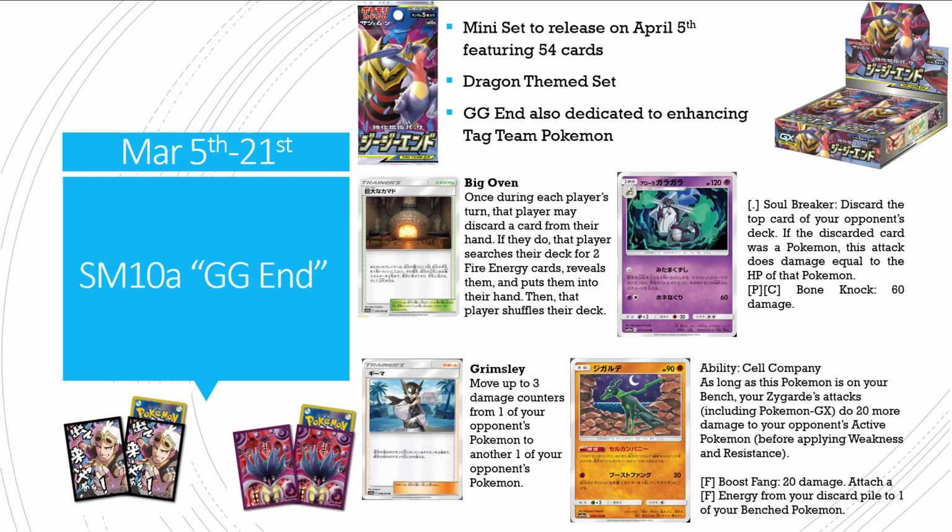So, throughout the month, as I mentioned, SM10A GG End is really the main news article, and we're going to be looking at a lot of the cards today. So the set is going to release in Japan on April 5th, featuring 54 cards, so it is pretty small. We know 2 things about the set.